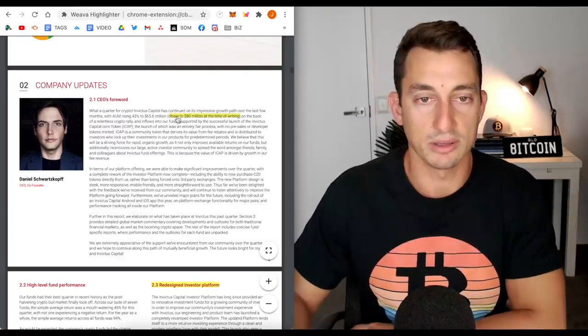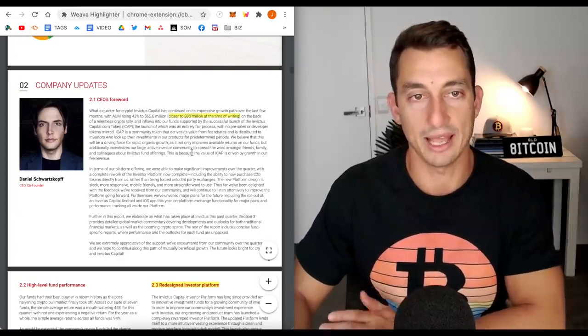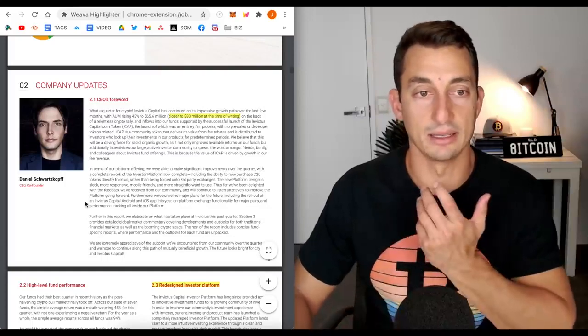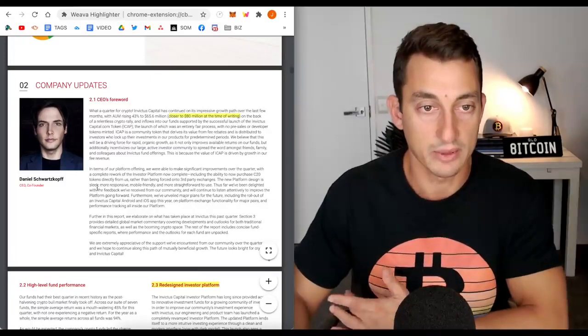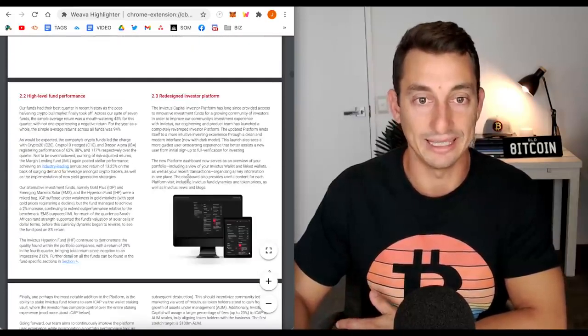At the moment, their assets under management says here close to 80 million at time of writing. It has ticked over $100 million in assets under management. It's a company out of South Africa. And a little further down, they redesigned the platform, looking very neat and tidy, as you can tell.